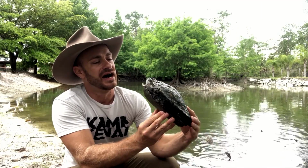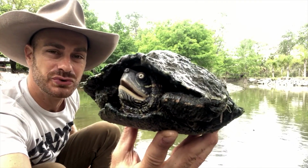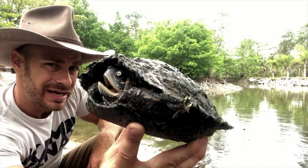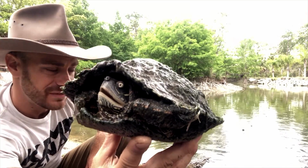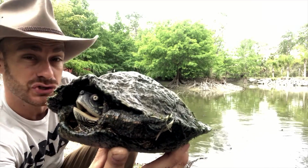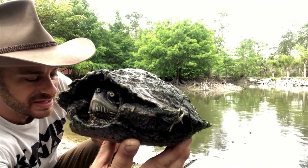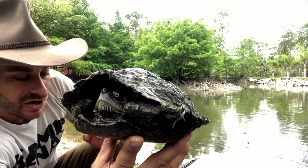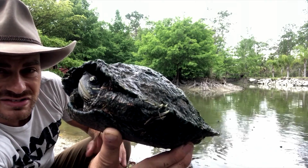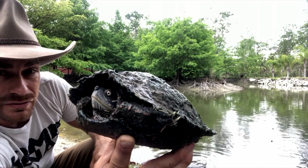So here we have a common map turtle right here, and look at those jaws, look at that face, man. Is that a beautiful turtle? You do not want to get bit by those jaws, and these jaws should indicate to you what this animal likes to eat. They will from time to time eat vegetation, okay? But by and large, these guys will love the krill, live shrimp, crayfish. They have a real pronounced crushing beak. And that beak, as we know, is designed to crush and to eat hard-shelled crustaceans, some mollusks, freshwater mollusks, like I said, snails, crayfish, other invertebrates like ghost shrimp, freshwater shrimp.